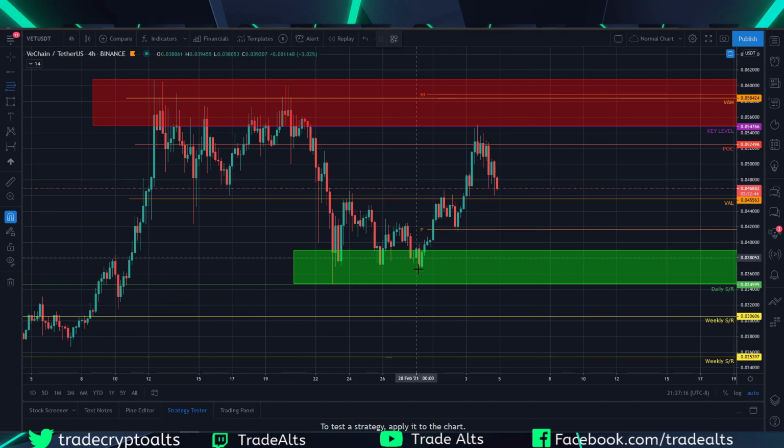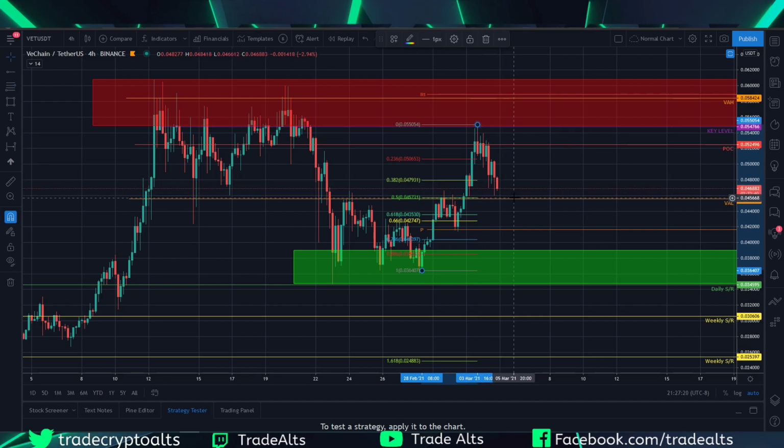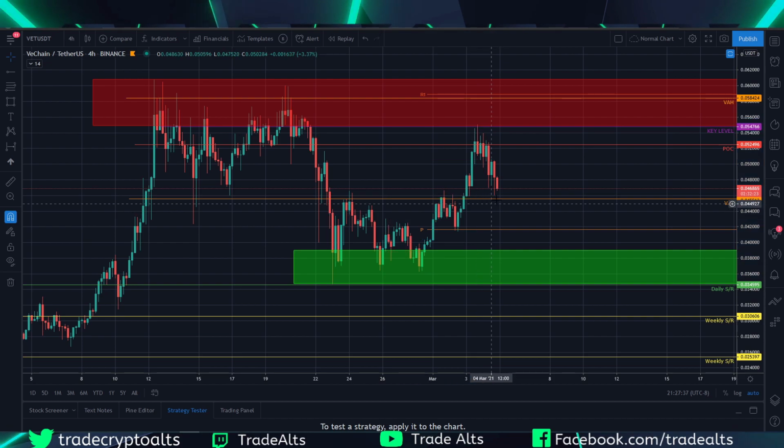So what I would do is let's take a fib, see if anything lines up. Your 0.5 fib lines up pretty perfectly with your value area low. Ideally, that's nice confluence. I would rather see if a golden pocket lined up with the value area low. I would take that trade all day long. But the 0.5 fib lines up right around here.